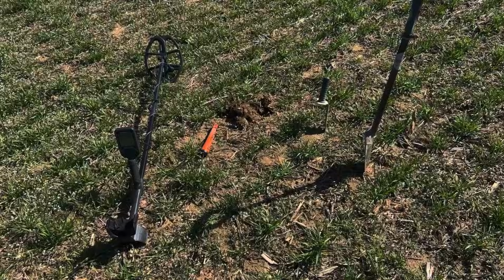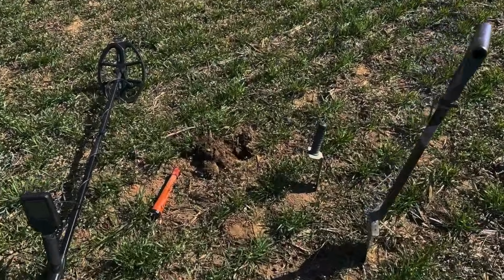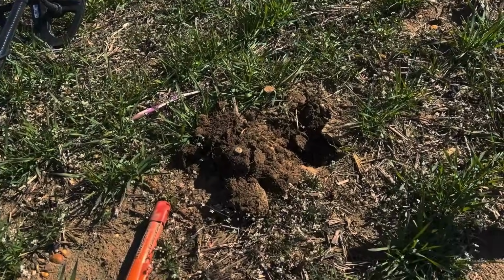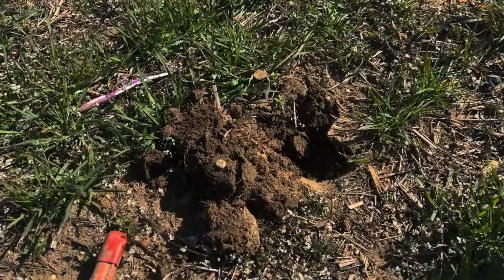Well, we are digging all sorts of signals in this field of 1,000 cobs because the cobs come up low. So we're digging signals that traditionally you might not think is going to be a winner. This came up at 26, which is a kind of an odd number.